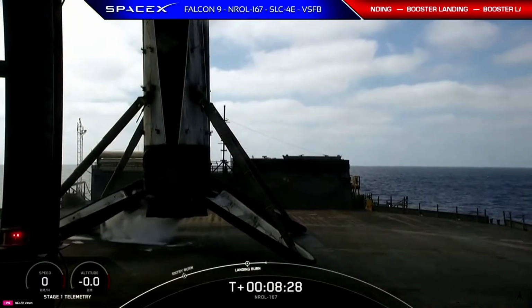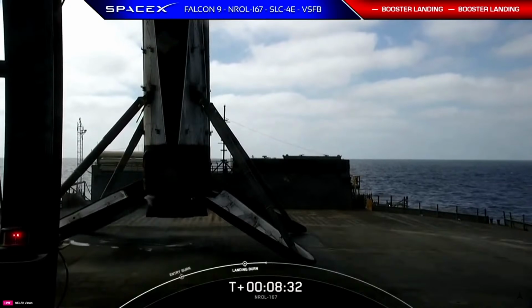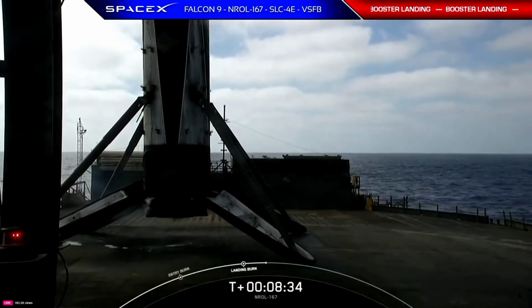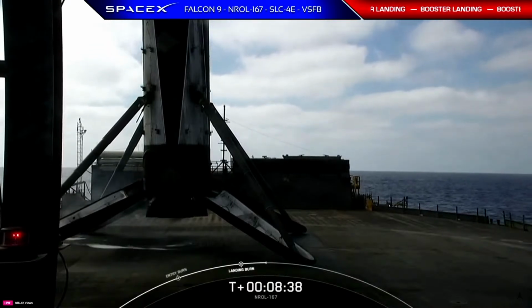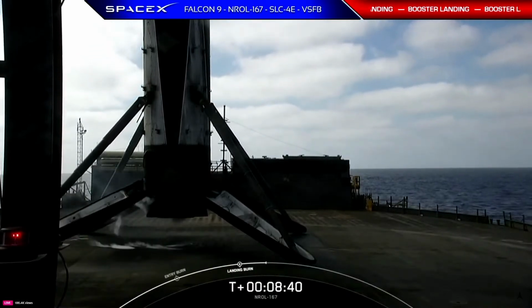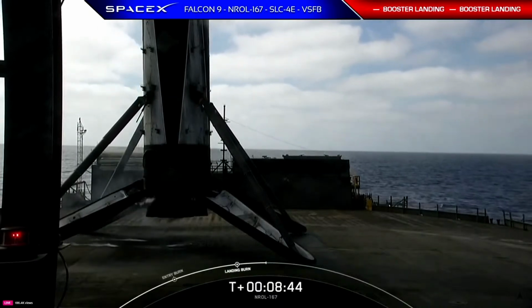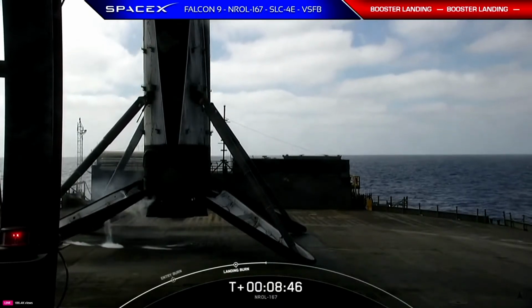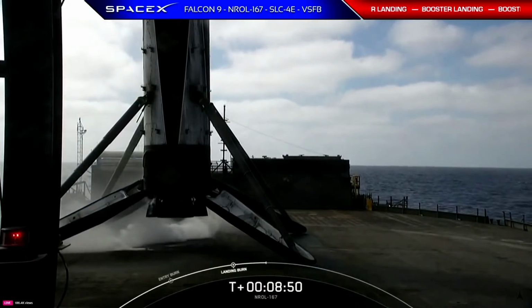This was the 21st launch and landing for this booster. This landing marks SpaceX's 358th recovery of an orbital class rocket, including the first stage landings for Falcon 9 and Falcon Heavy. Today's mission marks SpaceX's 396th overall mission to date and 101st mission of 2024.